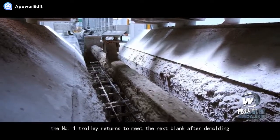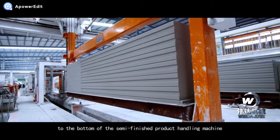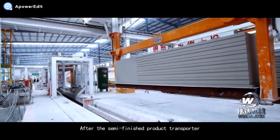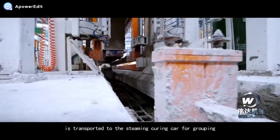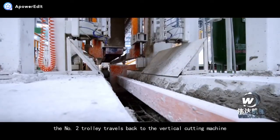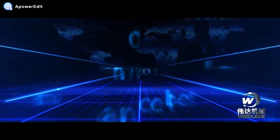next blank after demolding. The cut blank is transported by the number 2 trolley to the bottom of the semi-finished product handling machine. After the semi-finished product transporter is transported to the steam curing car for grouping, the number 2 trolley travels back to the vertical cutting machine to prepare to accept the cut blank and the side panels.